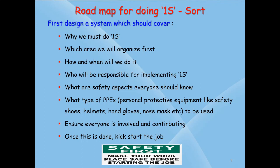Next, select a role model area for doing Seiri. This will be a showpiece for others to follow after implementing all the steps in 5S. You can see a sea change after completing all these steps in 5S. Employees will be very happy to see the great transformation of the work area.